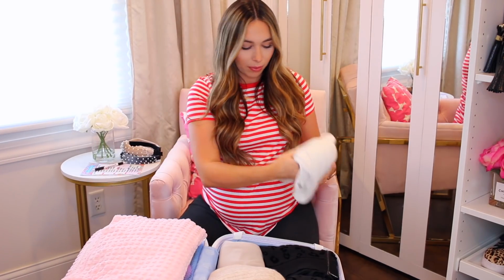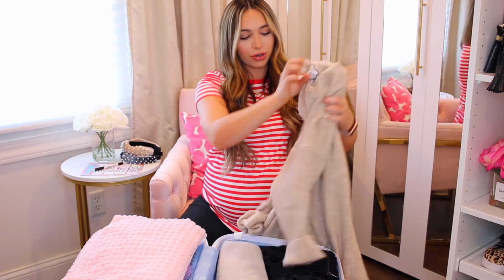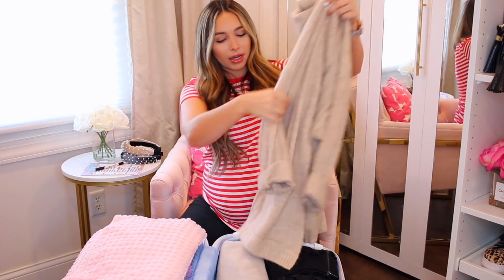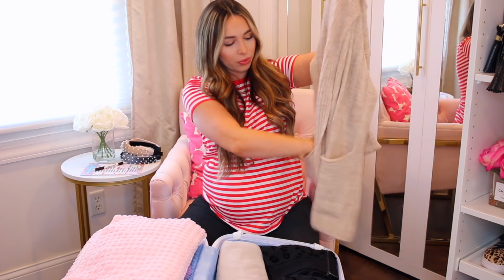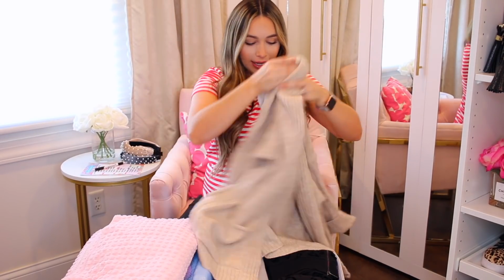Very affordable from Walmart. The next is a cardigan, and this was a Nordstrom find when they had their sale. So it's super loose and comfortable. The sleeves roll, there's really big pockets, and it's almost like wearing a blanket.